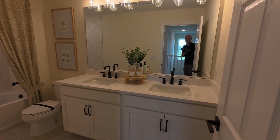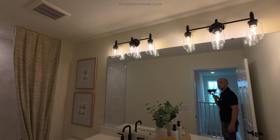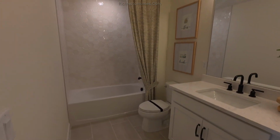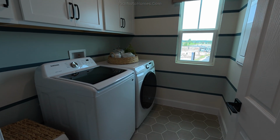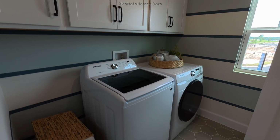Well, that's nice. I like the lights too. Very nice. Bathtub. And laundry room. So some extra space, as you can see to the left.